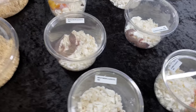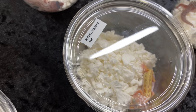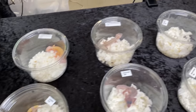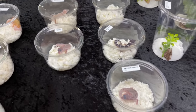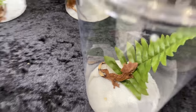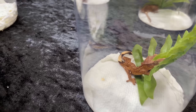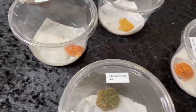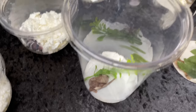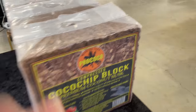Got some leopard geckos, max snow. Cystics. This one's kind of cool. High yellow hypos. More over here. Want to see all the leopard geckos and the crusties, so try and make sure we get that. All I know is I wouldn't want a 16. Got a few Pac-Mans here. Nice little crusty there. Nice prices, not too bad.